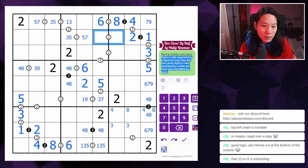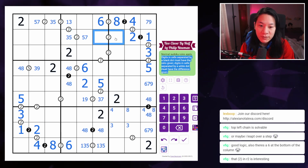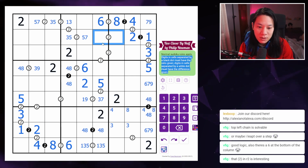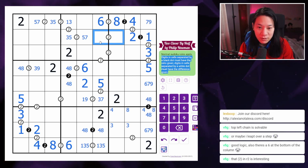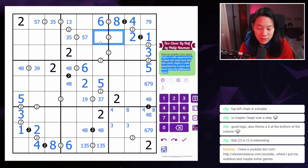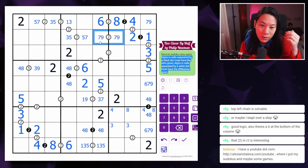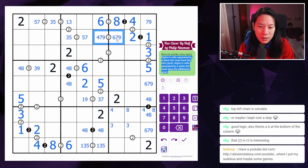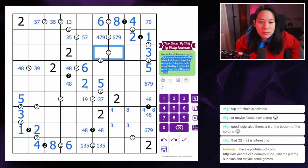So it can't be 1, 2. It can be 3, 5. Oh, it can't be 3, 5, because I've already got a 3 and 5 there. So can it be 4, 6? Yeah, that's possible. It can't be 5, 7. But it can be 7, 9, can't it? So this is either 7, 9 or 4, 6. Those are the only possible candidates, right? 7, 9 is possible, isn't it? I feel like 7 and 9 is possible, so... Okay.